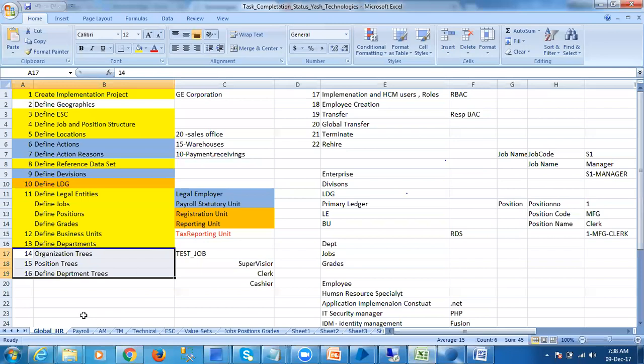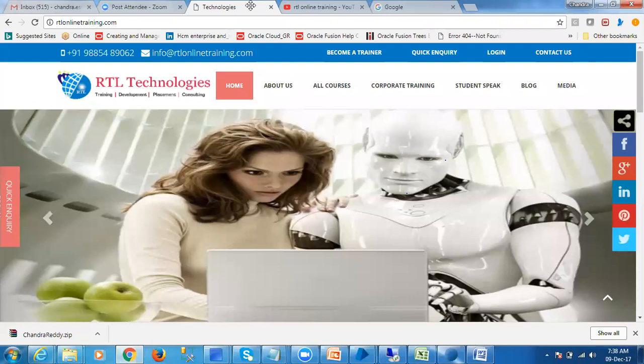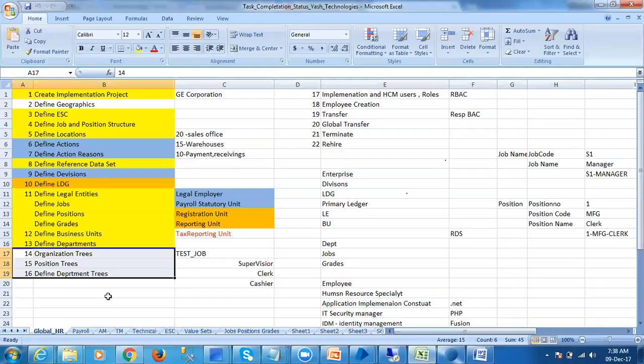In the last interview, they asked me regarding Global HR, which trees you have created. So it's better to say that we created two trees, position tree and department tree. Position tree will be used in the approvals. We have already used it in approval management, managing approval transactions for HCM. And department trees will be used in the security profiles. We have already used data role with security profile, right? There, exactly it will be used.